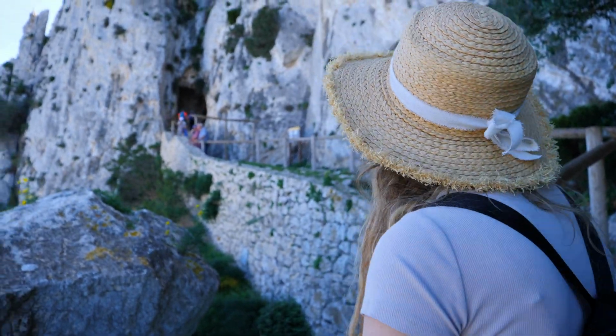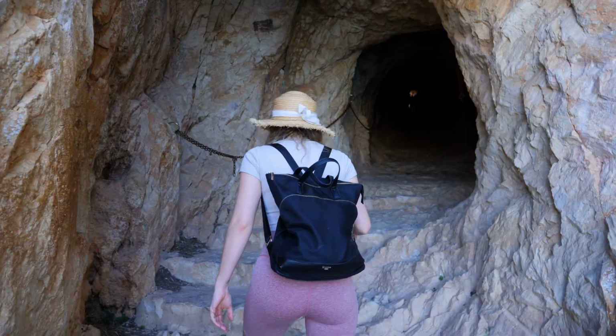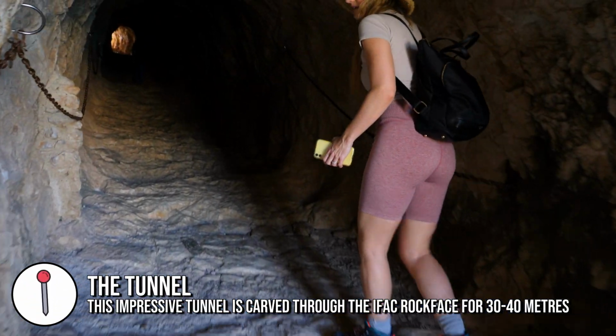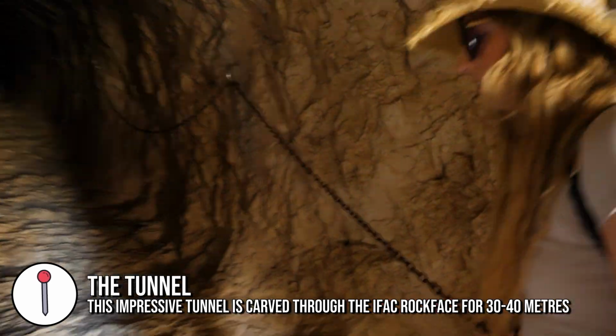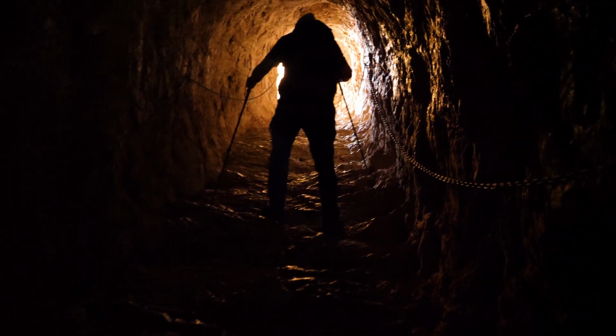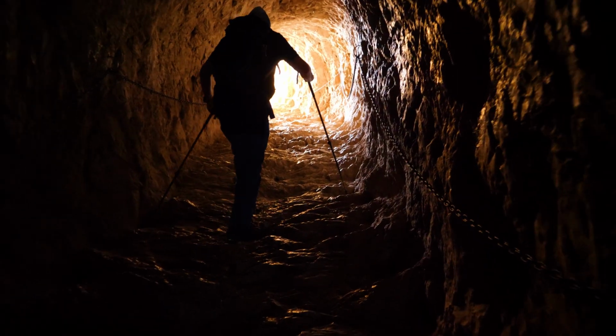This is the point of no return. I'll go have a look. They said that from here it's really slippy. Okay. Oh yeah, it is. We are in the tunnel, making our way. It's very dark, very slippy, but they have a chain rope you can use as you make your way up.